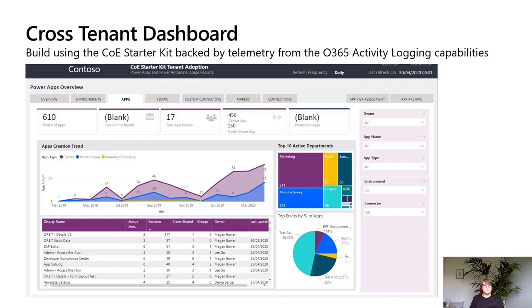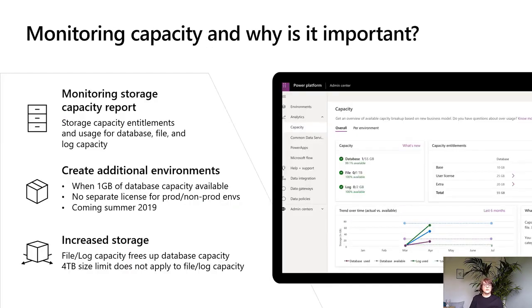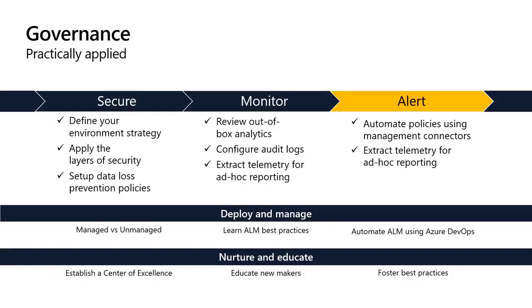This example here comes with the COE Starter Kit. If you haven't already looked at the starter kit, we really recommend you exploring it. Lots of partners and customers are getting a lot of value from it, and we will also look at it in more detail later on. The new Admin Center also gives you detailed visibility into storage capacity of your Power Platform deployment. The capacity monitoring is critical to determine if you need to create additional environments or if you need to increase your storage limits.